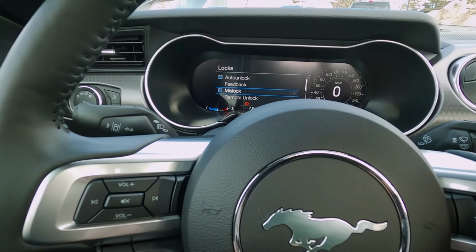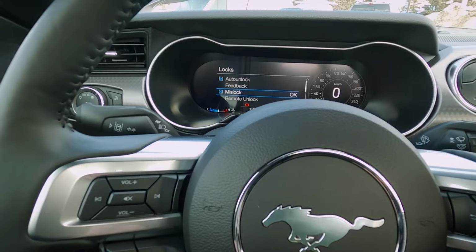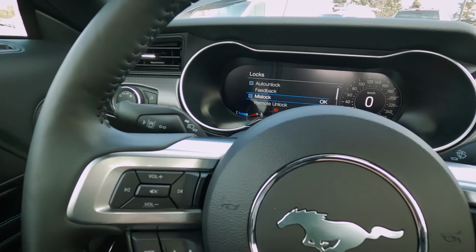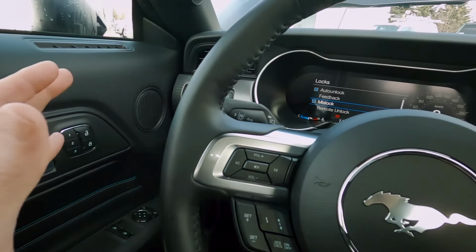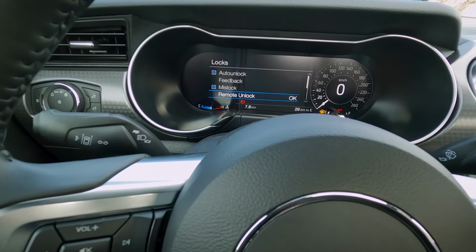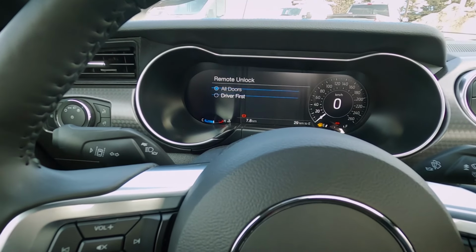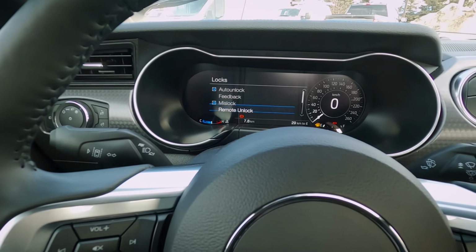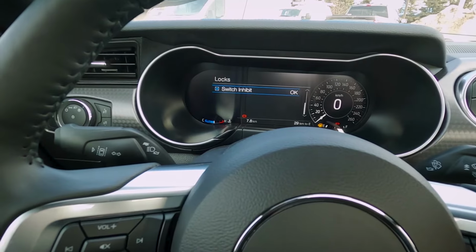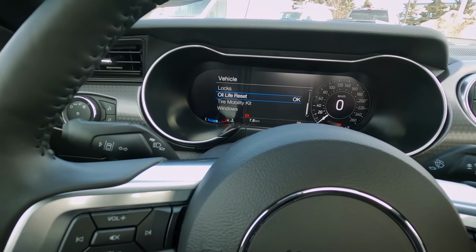The big one is going to be our auto unlock as we start to move towards the vehicle with the fob on us. Our mislock, if we don't have the door shut properly and we go to lock it, it'll give us a double chime letting us know that we haven't shut a door properly. Our remote unlock, when we unlock the vehicle, do all doors become unlocked, or is it just the driver door? And we've also got our switch inhibitor. Switch inhibitor, no biggie there, keep it on.